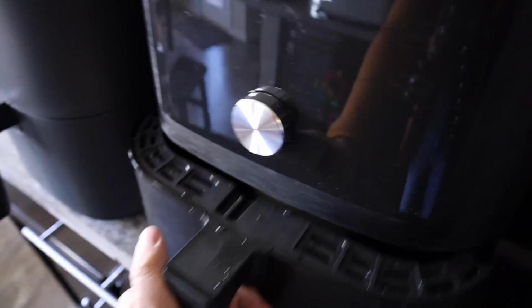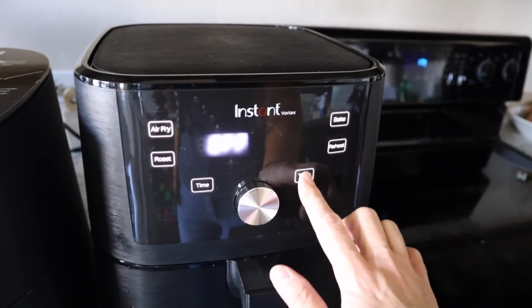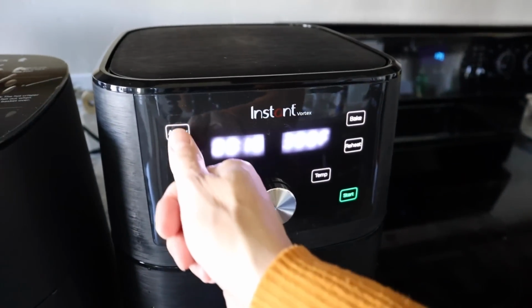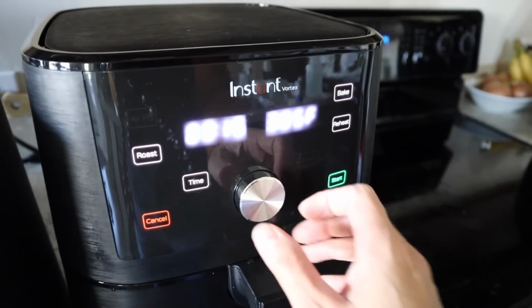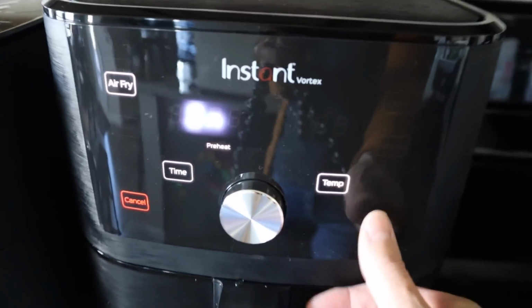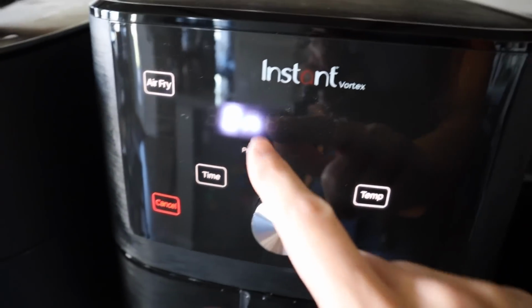There we go, instant air fryer. Let's see, we don't have a preheat button. What's going on? How do I turn you on? Okay, there we go, air fry. So temperature, can I change? All right, 400, 5 minutes, start. Oh, and I think it's just doing a forced preheat here.